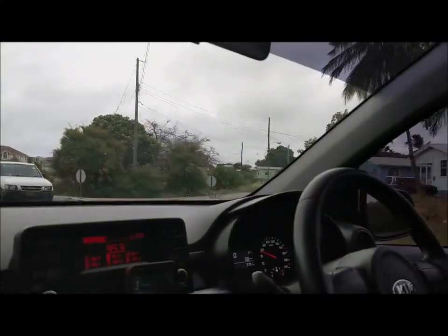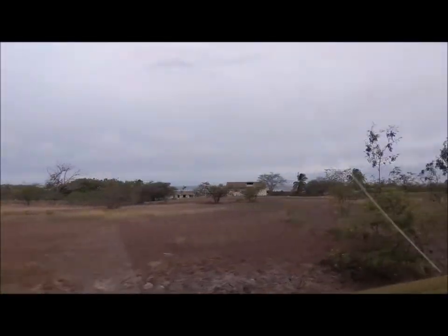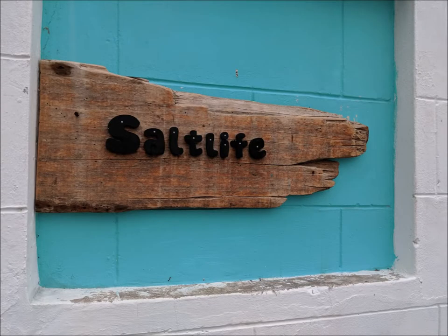We were on our way to our Airbnb. We do like to book Airbnbs because they're more affordable than renting a hotel, and we're able to get out and about in town and really get a feel for the area we're traveling in.